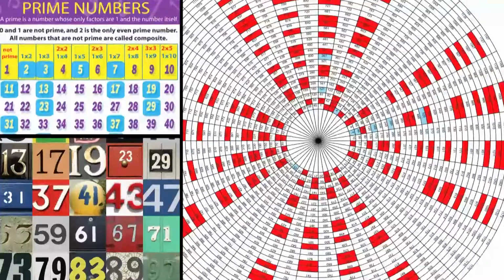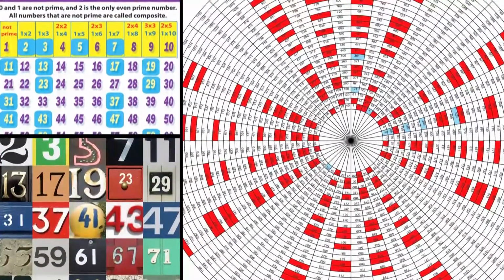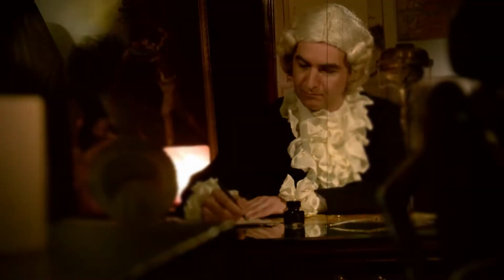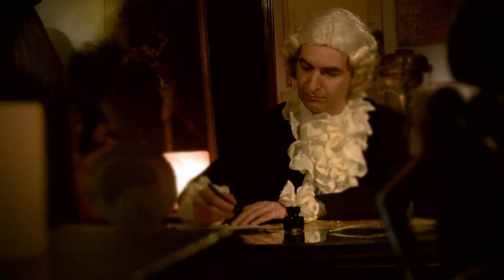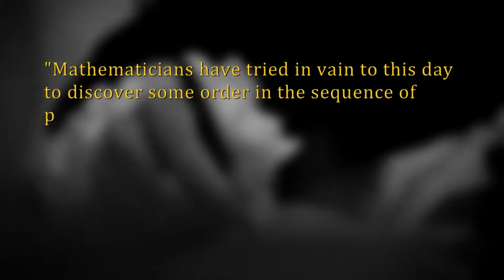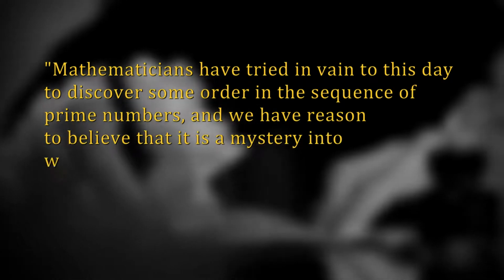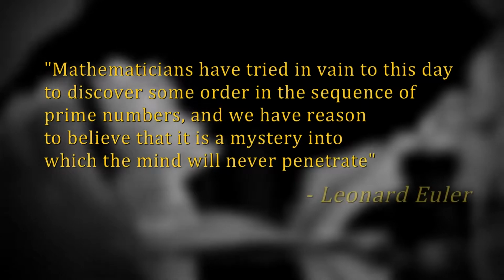Now, mathematicians through the ages have been fascinated with patterns in primes. In fact, the famous Leonhard Euler once commented, "Mathematicians have tried in vain to this day to discover some order in the sequence of prime numbers, and we have reason to believe that it is a mystery into which the mind will never penetrate."